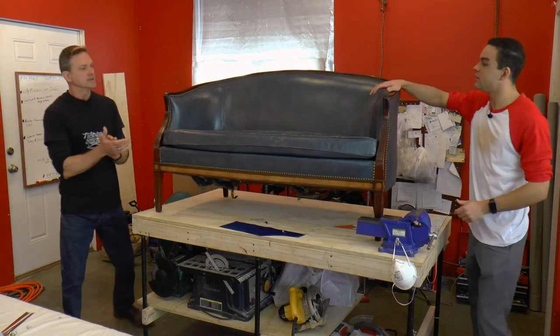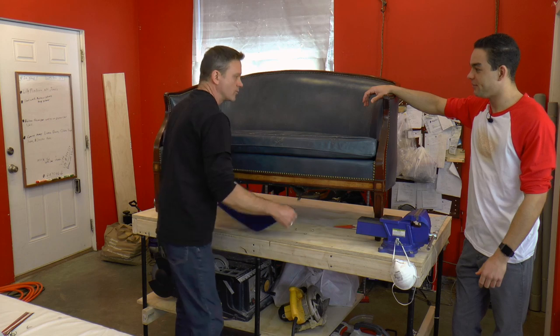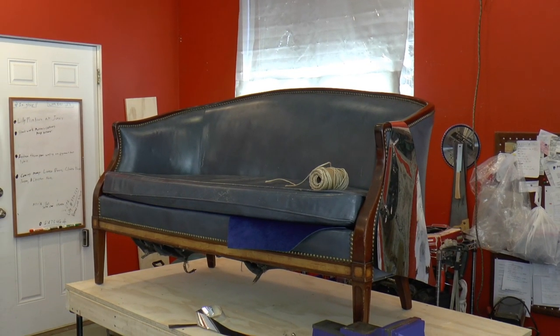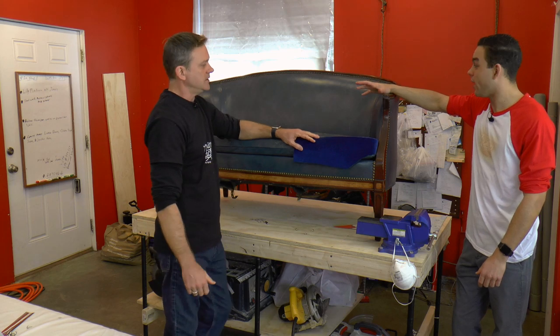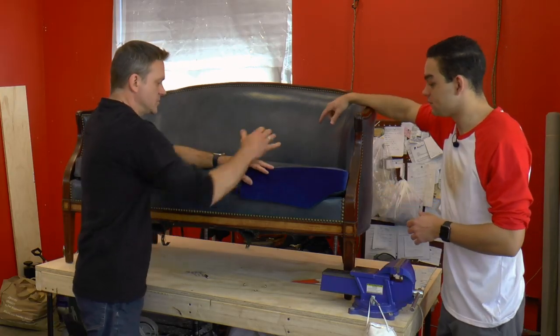So what are we going to do for this project? We're going to make it look beautiful. We know we want to use this royal blue velvet, which has a nice character to it. Yeah, it's very nice. So where's it going to go? Only on the inside. Inside back, seat cushion, seat front.